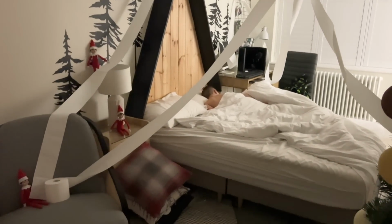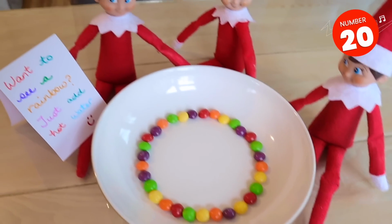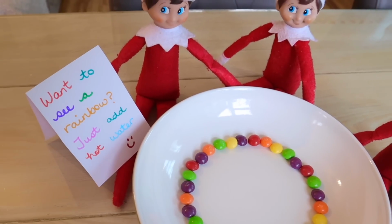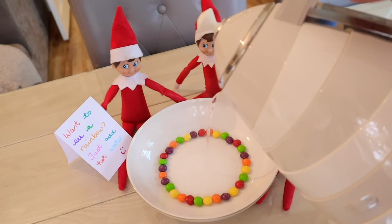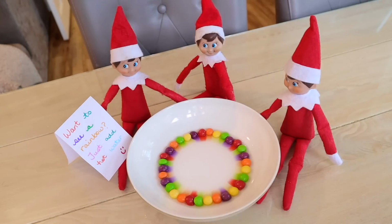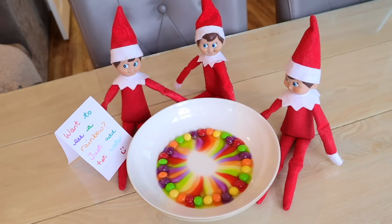And every year the elves tend to do this for us, and the kids every year think it's the coolest thing. So we found them with a little sign that said, "Want to see a rainbow? Just add hot water." You definitely need an adult to help you with this, but if you boil a kettle, you can pour some water in this bowl which has Skittles all around it, and then you can watch it make a rainbow. It's so satisfying and cool to watch every year.